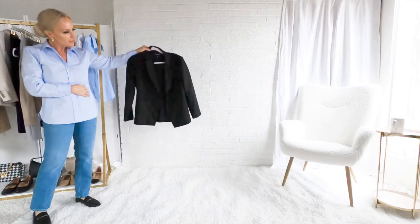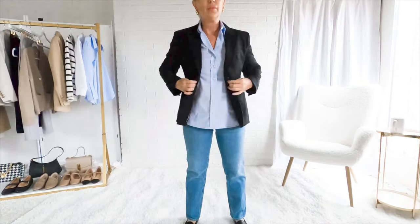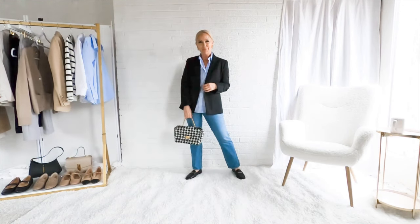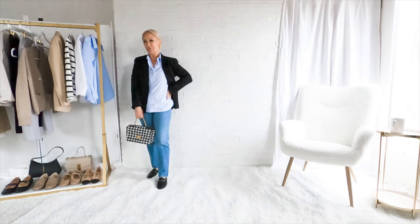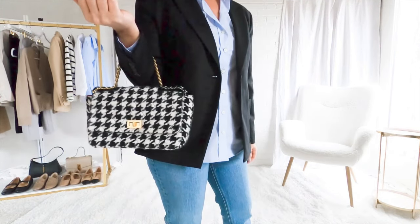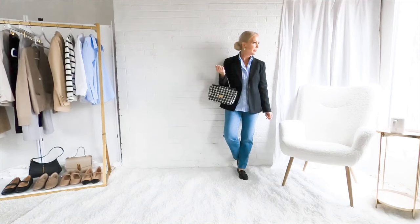Jeans, loafers, and blazers are one of my favorite outfit combinations. It's that elevated, smart, casual look where you're not quite formal, but you're not quite casual either. And here I've also added a houndstooth handbag to break up the color block look.